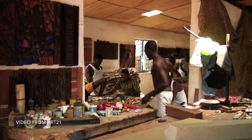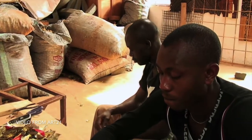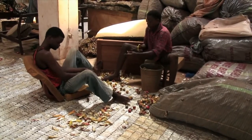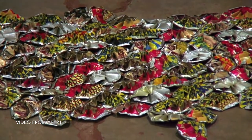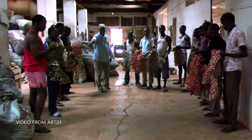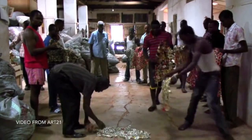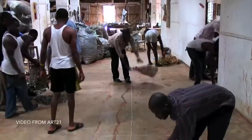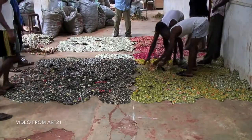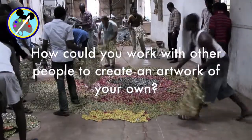El Anatsui uses teams of people to help him create his artworks. They work together in his artist's studio in southeastern Nigeria. Each craftsperson creates a different unit or block of the weaving. Each of these blocks contains more than 200 bottle caps. After all the blocks are laid out, El Anatsui then starts to decide how they can be connected together to create his final artwork. How could you work with other people to create an artwork of your own?